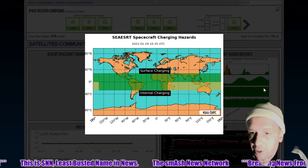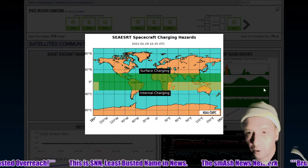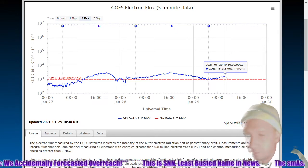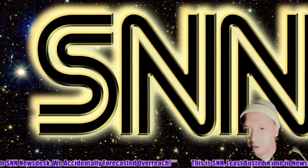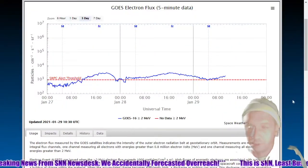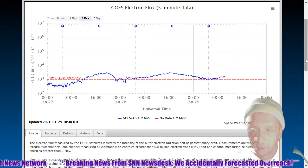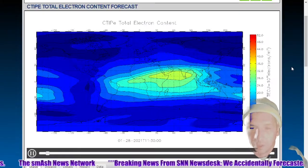We do see some charging hazards. They're pretty minor. Internal charging over the southern hemisphere there, just south of the equator. Nothing to really worry about there. And again, we are currently in electron flux warning levels. And let me just check the life of the stream once again before we continue on. And everything looks just fine. So that's the 3-day electron flux chart. And again, we are expecting this to drop down over the next couple of days.